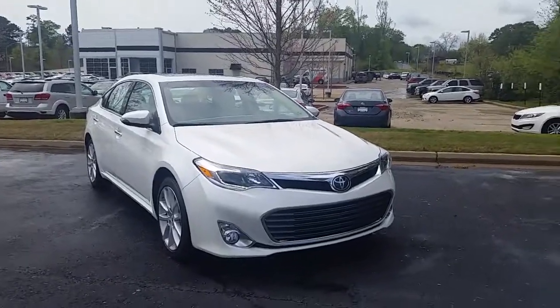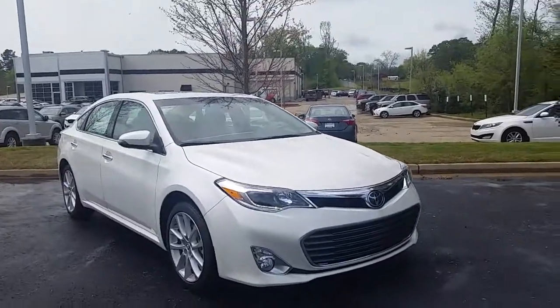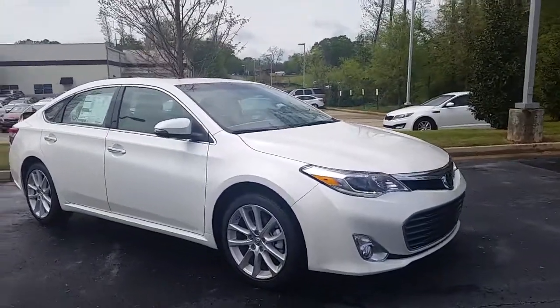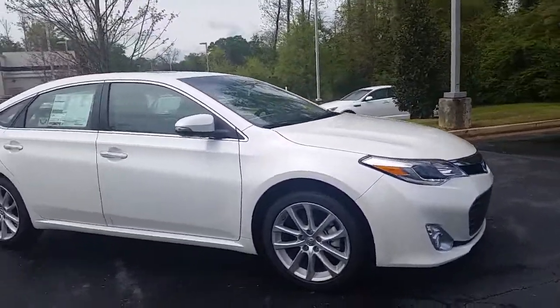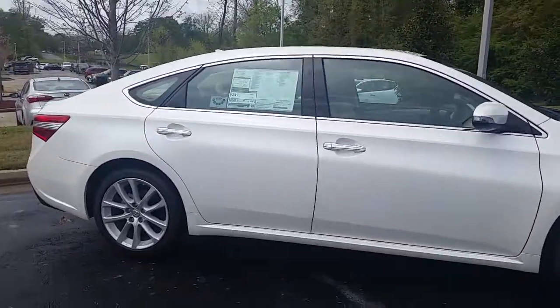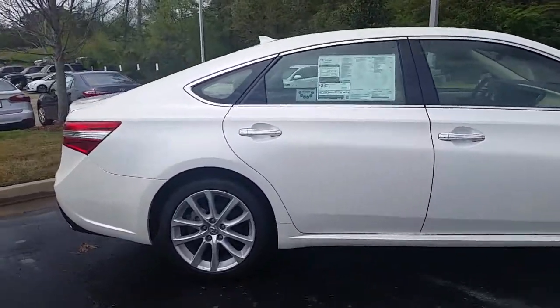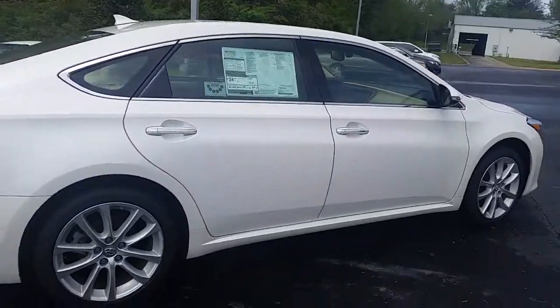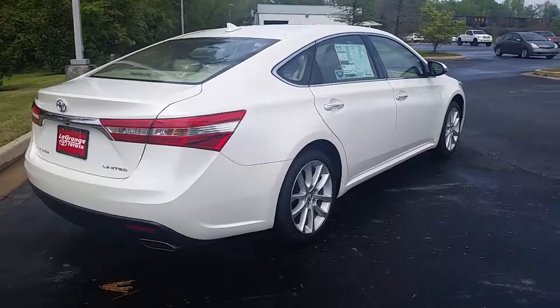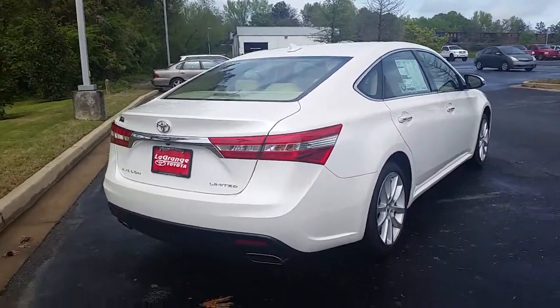I want to show you this car personally today. This is a 2015 Toyota Avalon Limited model. It's just one of many that we have available here in stock right now. Of course, this one has the Blizzard Pearl exterior color. Not exactly sure what color you have a preference for, but I still wanted to highlight just one of these vehicles for you real quick.